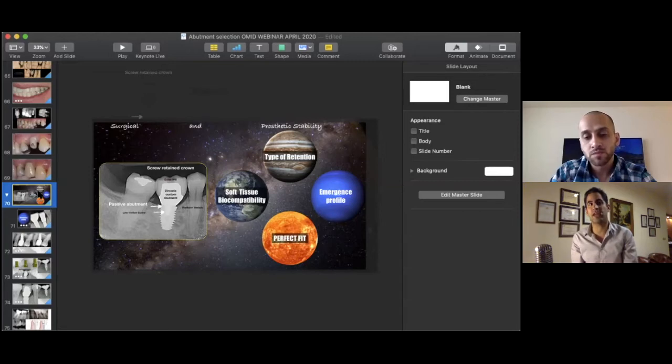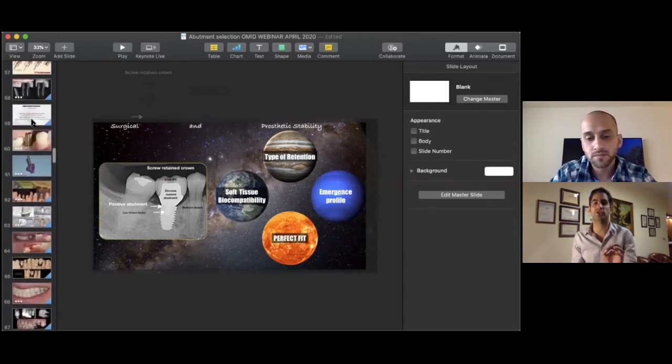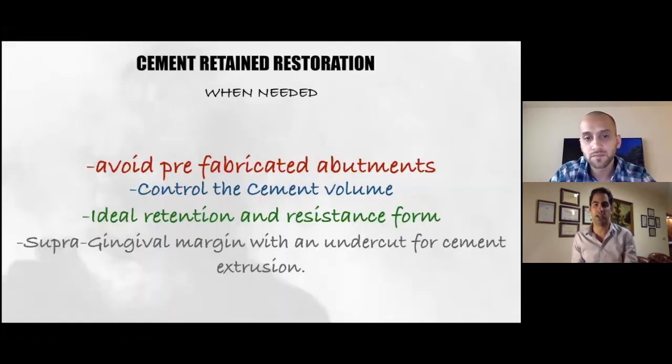But I think it all depends on a good lab technician. For screw retained restorations, it's very important to have a good lab technician. And if you have a good lab technician, maybe you can go with a screw retained restoration in almost all cases. But at least in my country, if the lab technician is not very good and very precise in restoration, then it will be a headache for a dentist. So I think that's one of the points. Absolutely. Also, the conditions here go with the cement retained restoration. It's an aesthetic case.